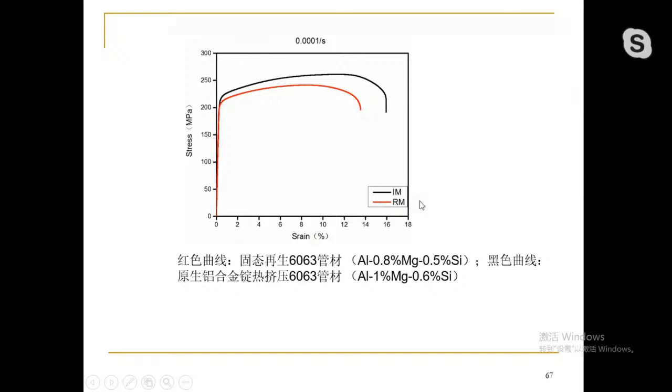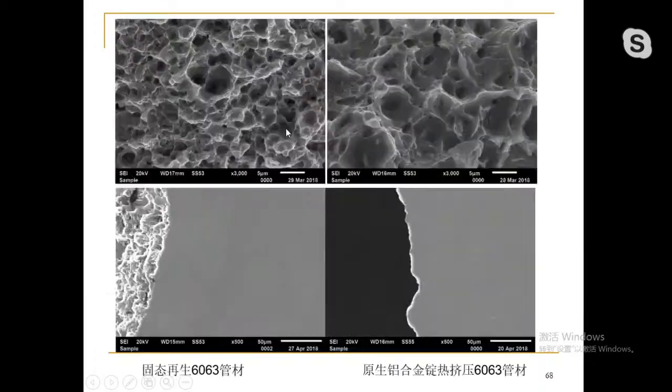The strength of this, the recycled, is smaller because here we've got a slightly lower amount of magnesium content. So that gives us a lower strength. And the ductility is lower because of the chips. But generally speaking, the mechanical properties are quite similar, so not so much different. And the recycled material also has good strength, good ductility.